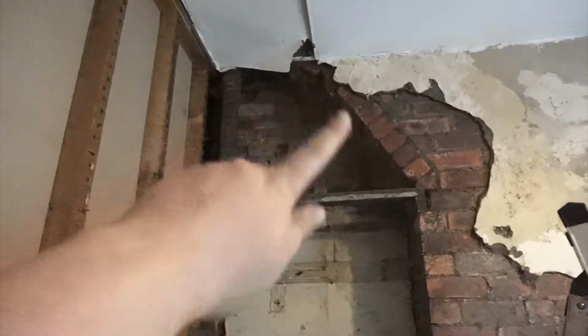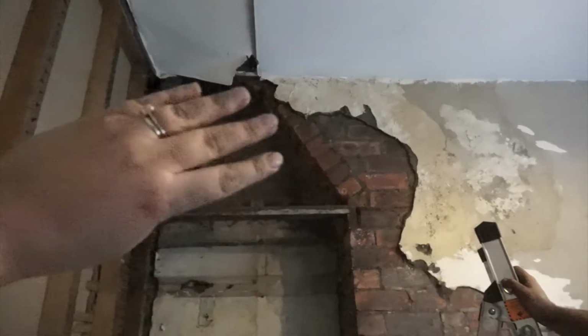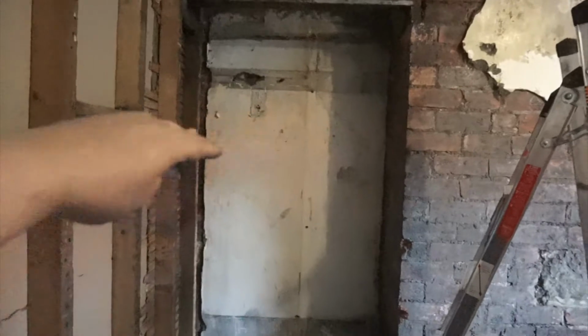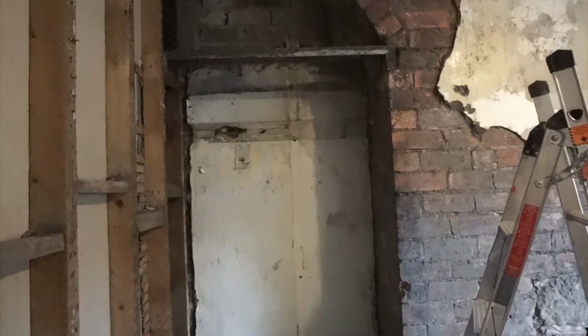We've made a decision on this bit. What we're going to do is put a board across the top bits where my hand is there. That will all be boarded up and plastered across, and then we'll keep this alcove, and we're going to have floor to ceiling shelves all the way in for my books.